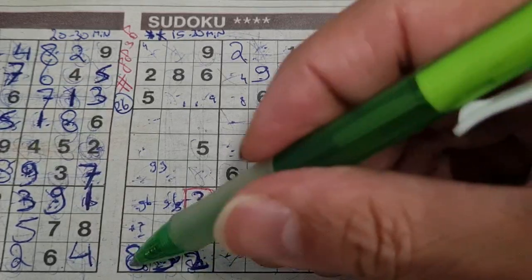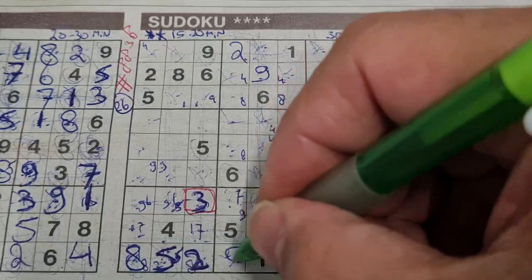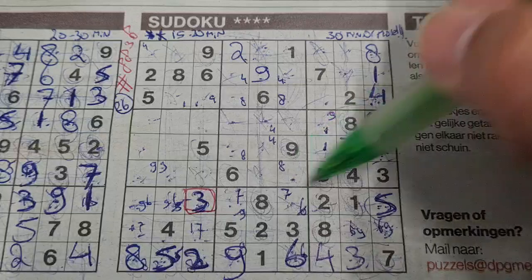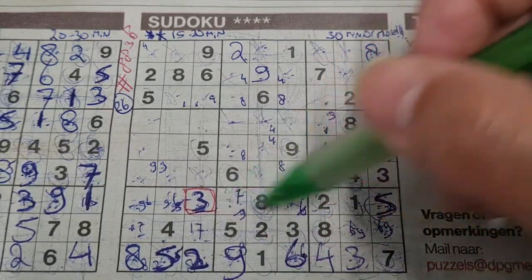Alright, so 1 digit left in the last row. The 9 is missing here, because we have a 9 in one of those two boxes in this row. So this box can't be 9 anymore. So 2 numbers left. The 1, the 2, the 3, 4 is missing. 4 and a 7.